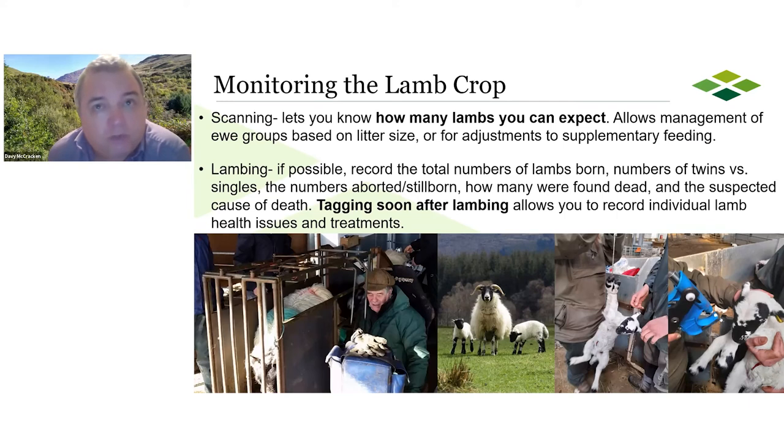Not solely from Fiona's questionnaire, but from a wider data set that she has access to, only about 50 to 60% of hill farms and crofts in the West Highlands actually scan. If everybody was able to scan, it would give them a good idea as to what the starting point might be, a baseline from which to judge what level of losses was happening, and then when and where those losses may have been happening throughout the year.